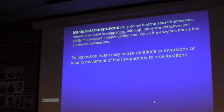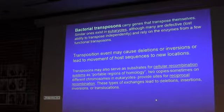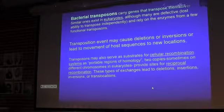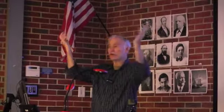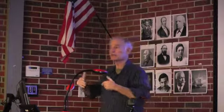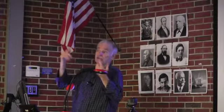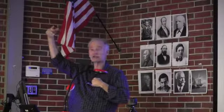Transpositions, we mentioned, can do all sorts of bad things. They can cause deletions, inversions, and lead to movement of host sequences to new locations. They can serve as substrates for recombination, whether they function or not. In bacteria especially, you have two transposons that are the same, in the same family. They have a lot of sequence homology. E. coli just recombines them, without thinking. That's how F plasmid and various plasmids get integrated into the genome. It's not anything encoded by the plasmid. It just happens because the plasmid is infected with a transposon, and the host is infected by the same transposon, so it's homologous recombination.